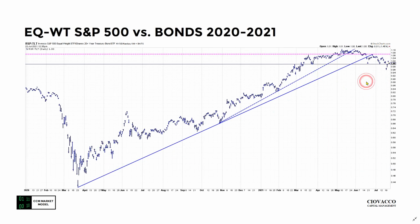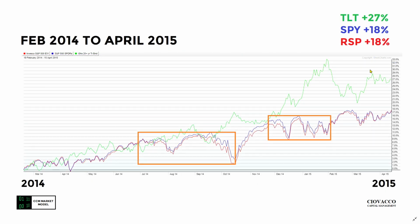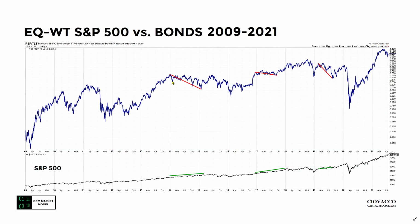So this is not a showstopper in isolation. It helps us manage allocations and helps us manage risk. It does speak to correction odds, but it's just part of the weight of the evidence. Also noteworthy, during this period where TLT outperforms stocks, we do have some pretty significant drawdowns and periods of volatility between point A and point B. Once again, RSP underperforming TLT doesn't necessarily mean the stock market or S&P 500 is dead in the water.